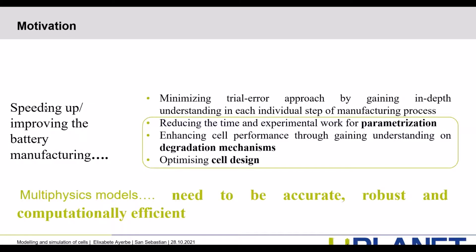So we need to speed up and improve battery manufacturing, and we can handle this through different approaches. One of them is written below. First, we think we should minimize the trial-and-error approach by gaining more understanding of the manufacturing process and the correlation between different steps and their impact on intermediate and final products. Second, we need to parameterize not only at the cell level but also at the manufacturing level, all the steps properly. It would also be good to reduce the time and the experimental work for this parameterization.